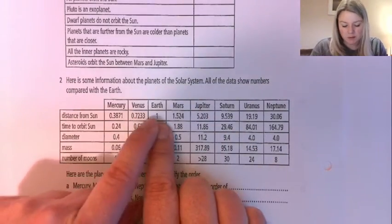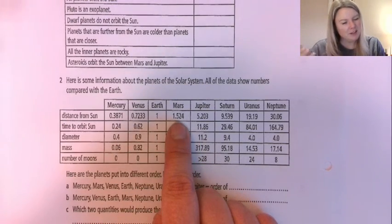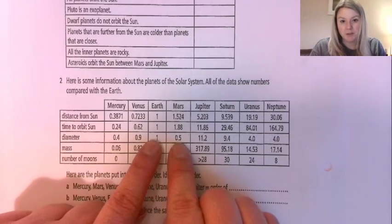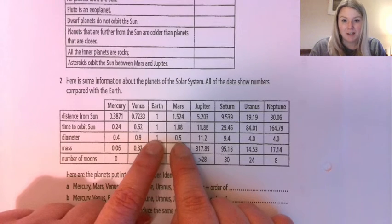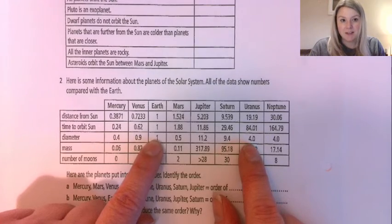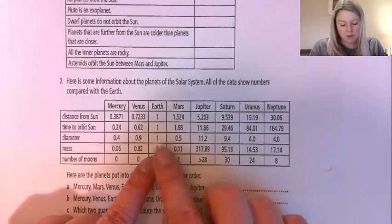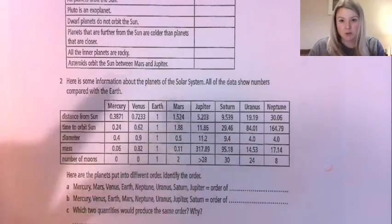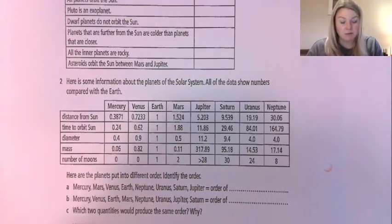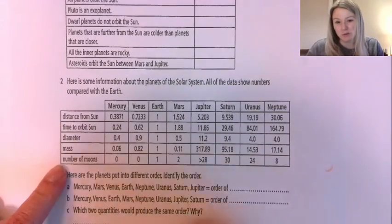So the distance from the sun is 1. Mars is 1.524 times the distance from the sun that the Earth is. Let's say for diameter, see the way Mars is 0.5, that means its diameter is half of what the Earth's is. See the way Uranus is 4, that means its diameter is 4 times that of the Earth. So it's the same for them all, everything's just compared to Earth. It's not the actual distances, the actual diameter, or the actual mass. The number of moons is just the number of moons, and the same goes for the time to orbit the sun.